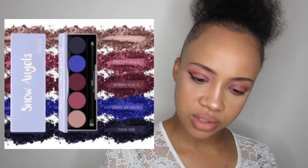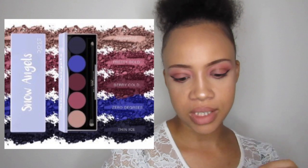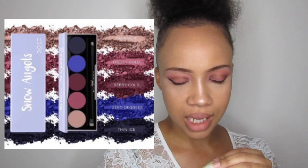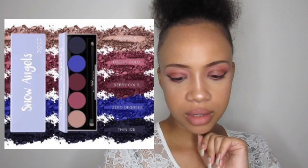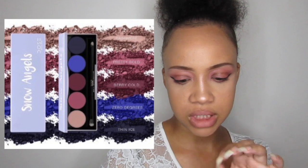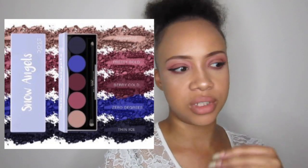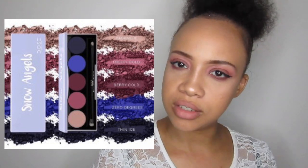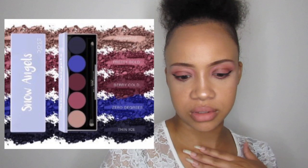So then Dose of Colors have the Snow Angels palette. Now this palette is nice, but I don't see snow angels. If this was white and a variation of different blues, I could say yeah, but those berry shades throw me off. If they had changed those berry shades to different variations of blue, then I could say yeah, I get it, snow angels. You got the white, you got the different shades of blue. But this doesn't speak snow angels to me.